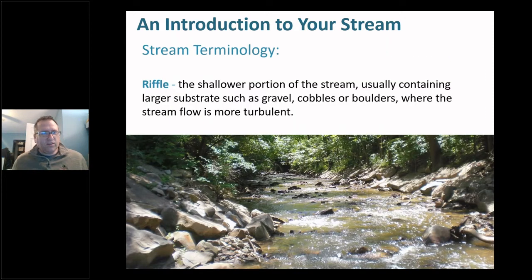We'll go over some basic stream terminology just so we all know what we're talking about when we're talking about our streams. A riffle is the shallower portion of the stream channel. It usually has the larger cobbles and boulders, and the stream flow is more turbulent. Think of rapids on a larger stream. On a smaller stream that's maybe in your backyard, only a couple feet across, it might just be a spot where you get a couple ripples and the stream's flowing a little faster and tends to be a little shallower.